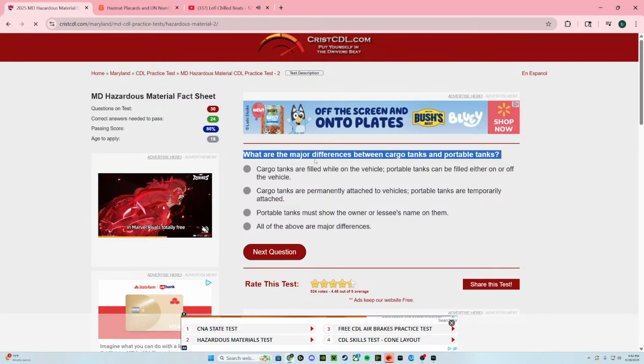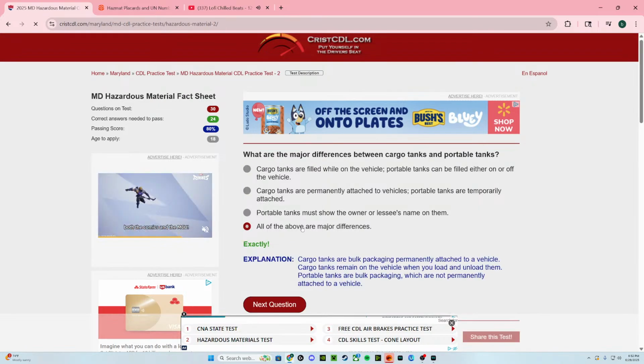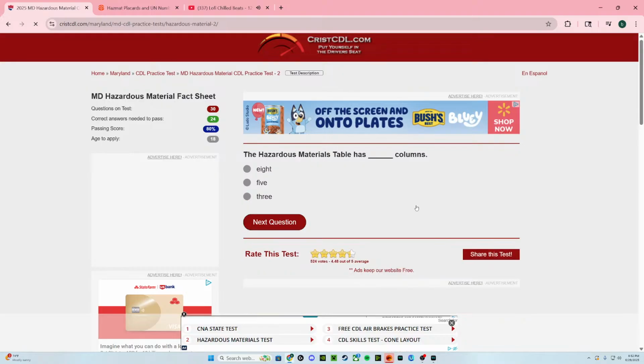Okay. What are the major differences between cargo tanks and portable tanks? All of these are major differences. The cargo tanks are filled while they're on the vehicle. Portable tanks can be off or on. Cargo tanks are permanently attached to the vehicle while portable tanks are temporarily attached. Portable tanks must show the owner's or lessee's name on them.